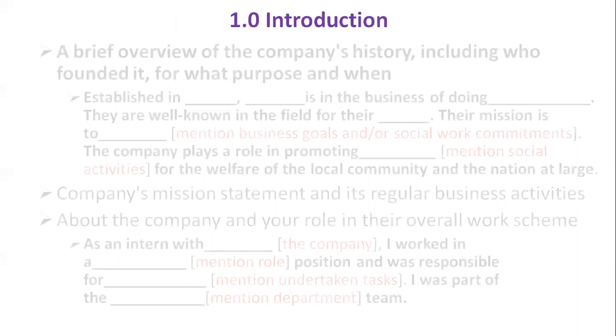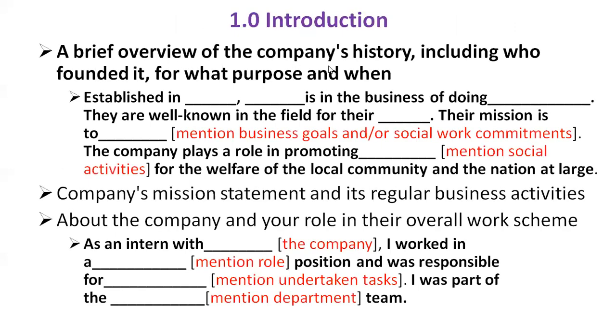Then in the introduction, you can always give a brief review of the company's history, including who founded it, when it was founded, what its purpose was, how many employees there were, and what the business was. So you can write: established in so and so, this particular company is in the business of doing bakery or rice mill.